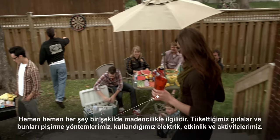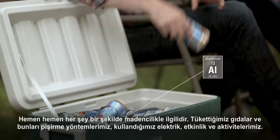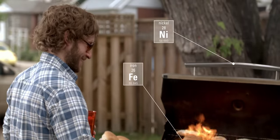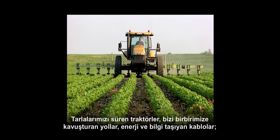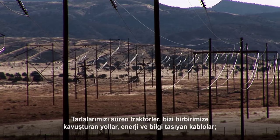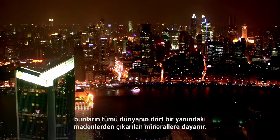Nearly everything is connected to mining in some way. The food we eat and how we cook it, the electricity we use, our recreational activities, the tractors that plant our crops, the roads that connect us, the wires that carry power and information, all depend on the minerals extracted from mines around the world.